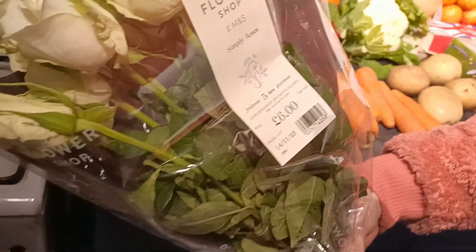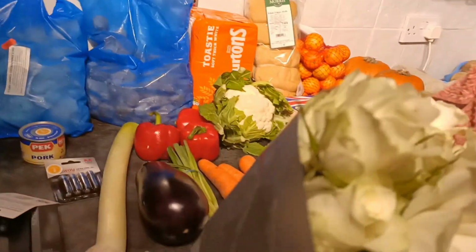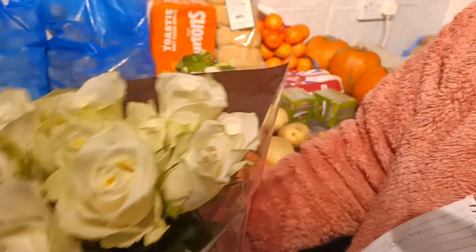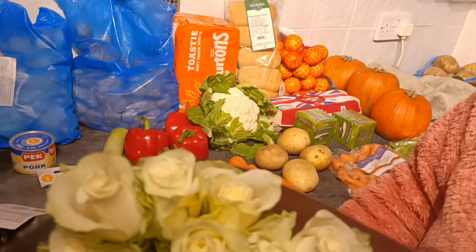There isn't a scent on them. They're simply white roses. Marks and Spencer's would have cost £6, and they were free of charge. This head looks like it's going a bit limp. Hopefully I might be able to resuscitate it. But yeah, nice bunch of flowers.